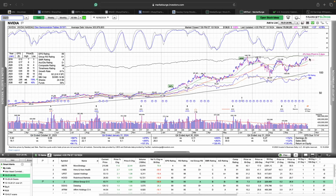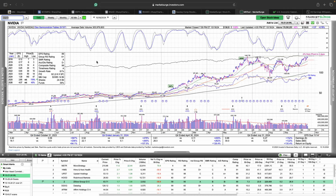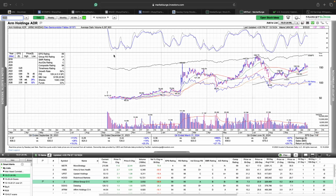We'd welcome a handle here. I think that'd be super constructive. 100 to 140 in a couple of weeks is a pretty big move, but the structure of this chart looks great. If we look at the weekly, it's knocking on another base breakout there. And then some other ones that have recently, ARM is still hanging in there, holding above 150. You've got this little tight base here on the right side. This is one of the better looking charts in the sector.